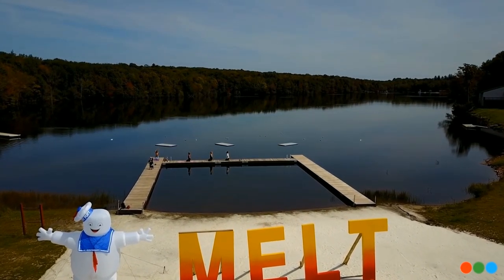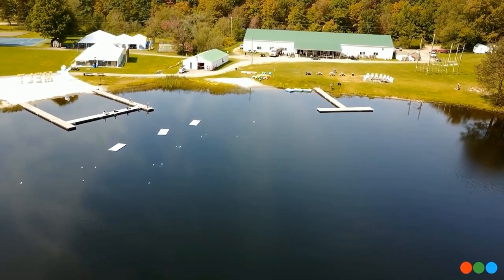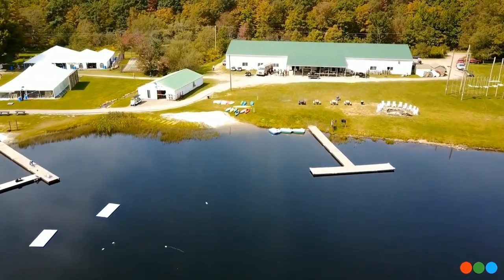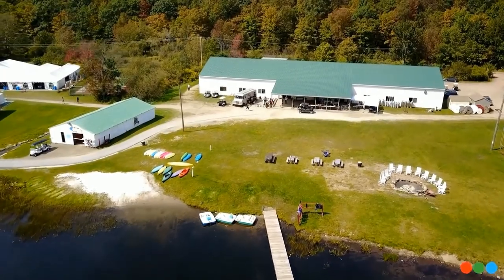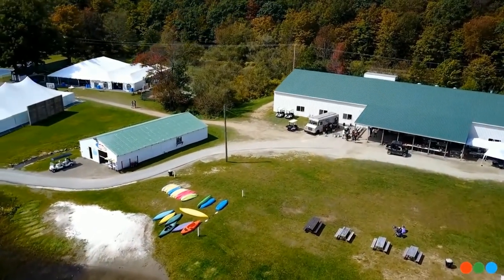Speaking of things I love, this is East Coast Melt. I threw in just a minute of an aerial view. It's situated on a beautiful lake. There's people doing yoga. This big building here is like a cafeteria, and there's also torches set up in there and stuff where they had the competition.